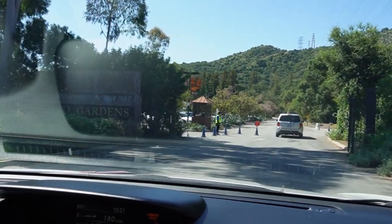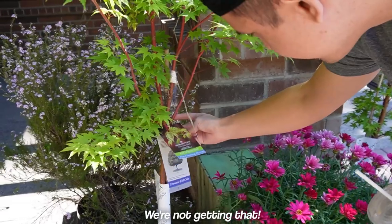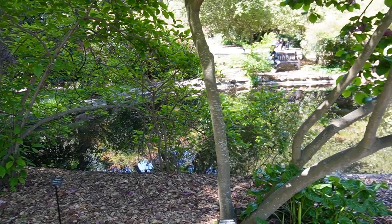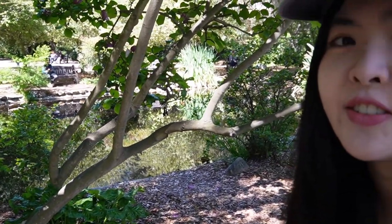All right, we just arrived and we're heading into Descanso Gardens. Step into nature. This is the closest I've been in nature.